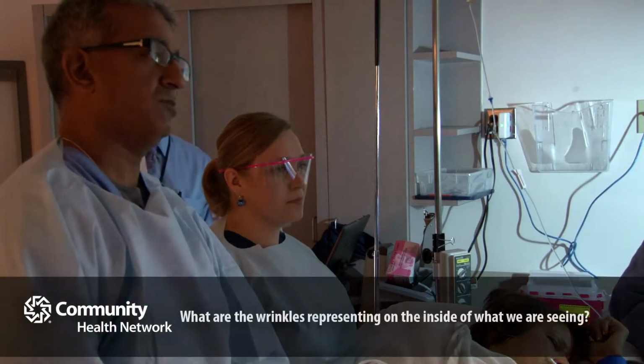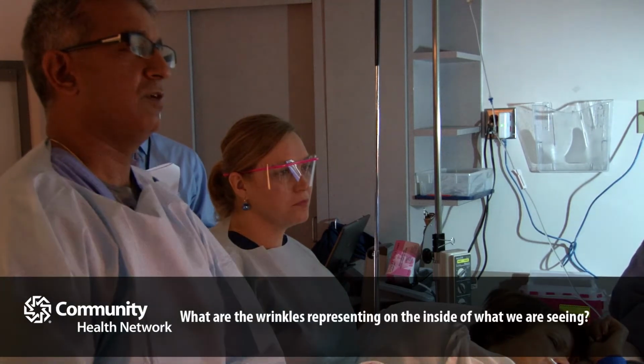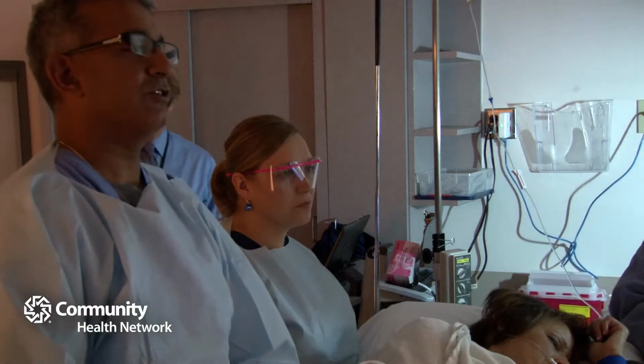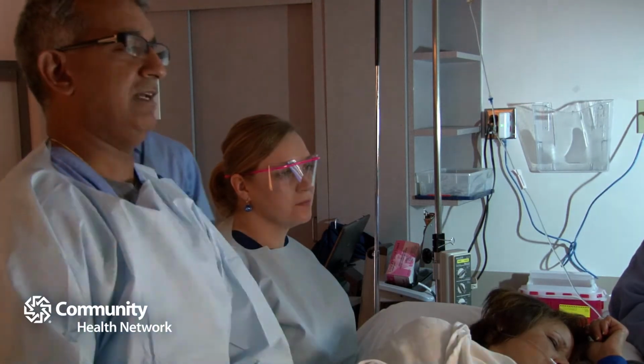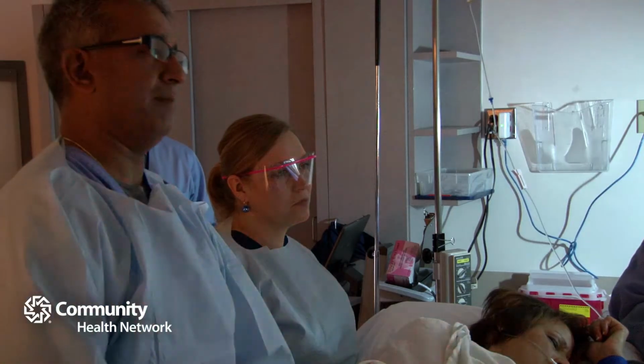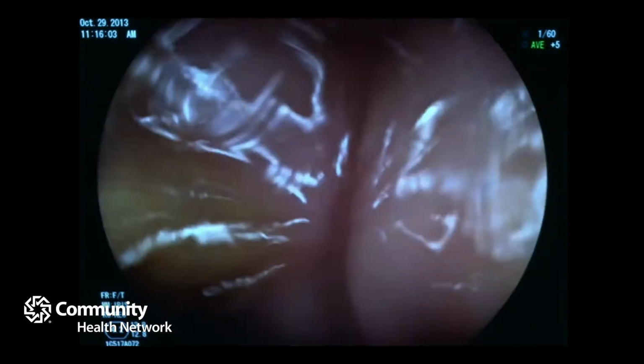The next question was, what are the wrinkles representing on the inside of what we're seeing in the picture? So this is the inside lining of the colon. As I said, as I wash this back off, I am now in the area of the cecum. I'm trying to show you guys the appendix, because that's where the appendix is going to live, right there. There's a little indentation right there.